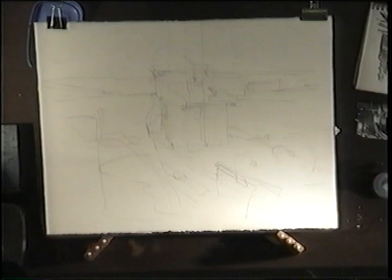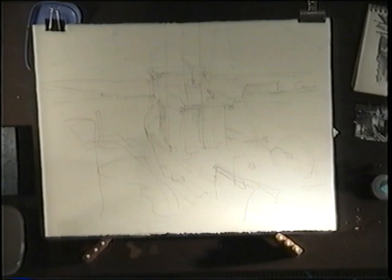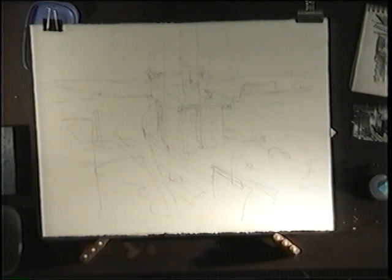Let's jump in. What kind of brush is that? This is an ox hair. Inch and a half flat. This one's got Tony Van Hassel's name on it. I guess I should have returned it to him.